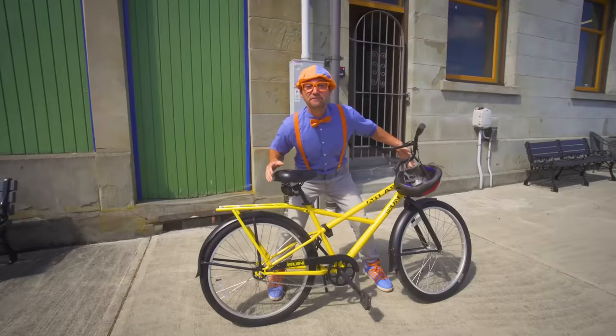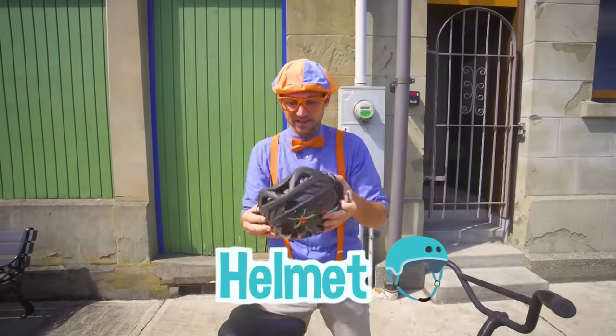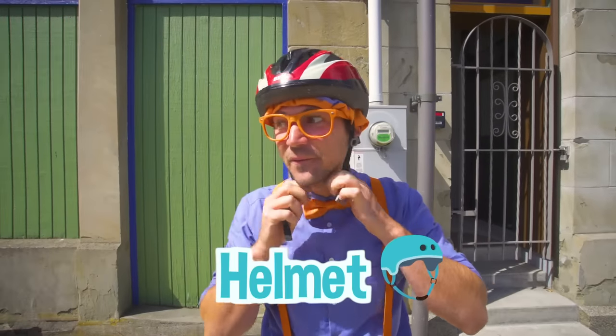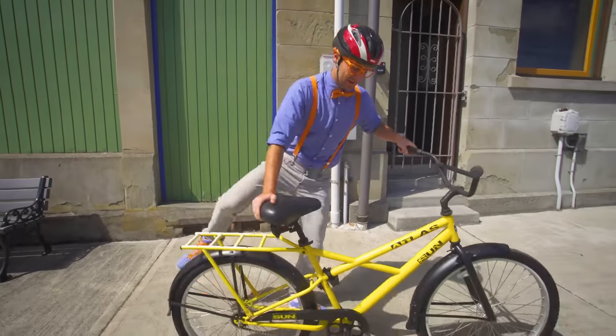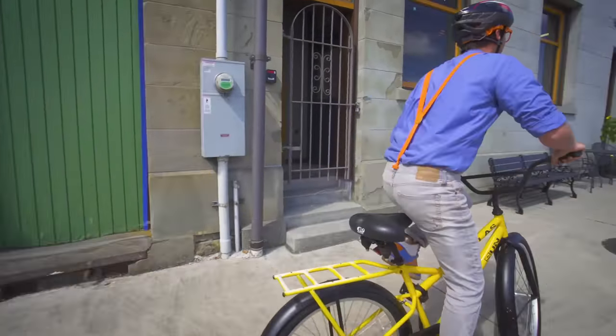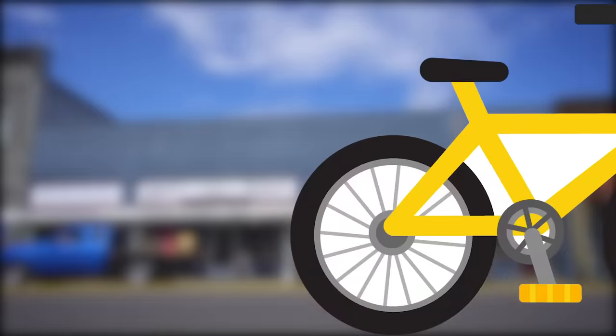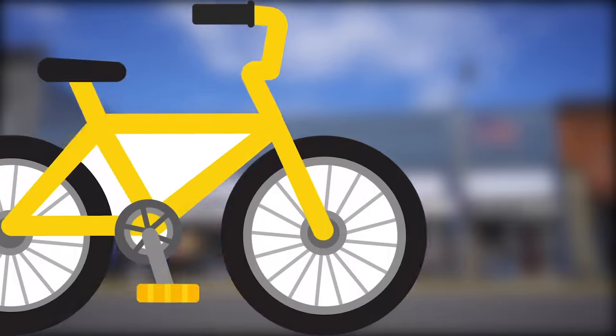All right, before I ride this bicycle, I should probably wear my helmet. Safety first. Here we go. All right, let's explore this sweet town.